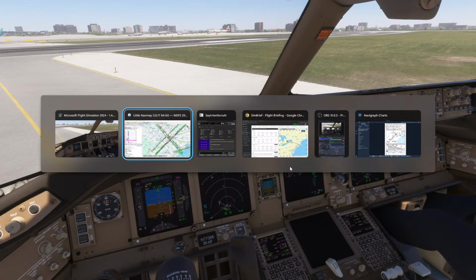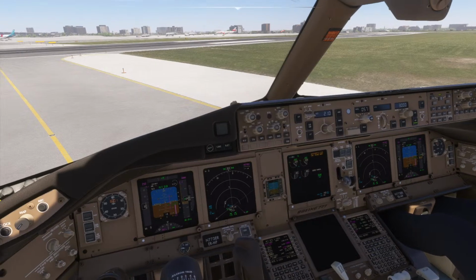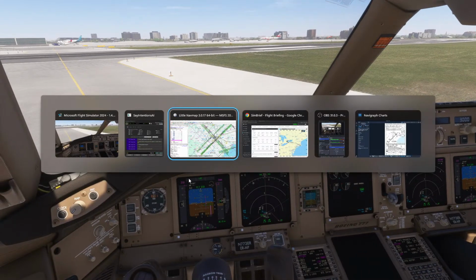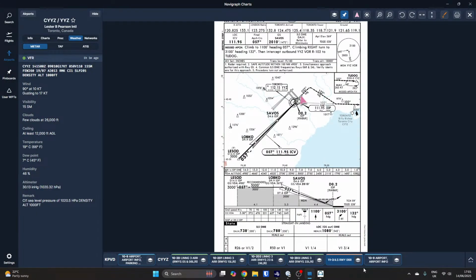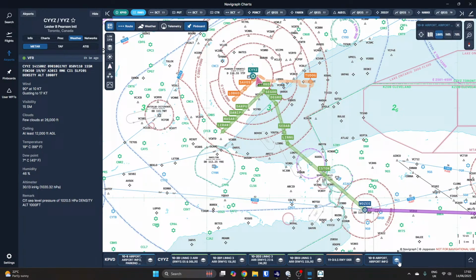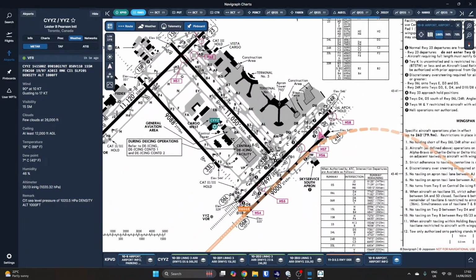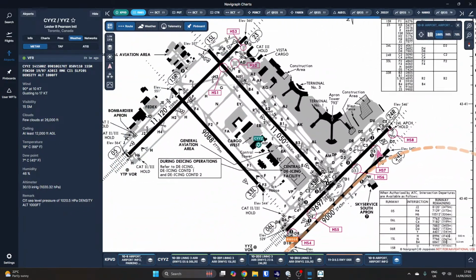127.575, United 490. We need to go and talk to ground. Contacting ground 119.1, virtual 073. So let's get the chart of the airfield up. Yeah, so that was not my finest hour on landing. I will freely admit that one. Even Navigraph's playing up now. Okay, oh my word.